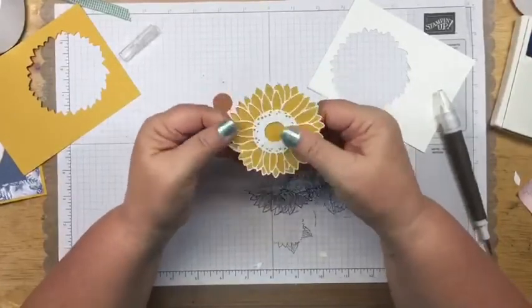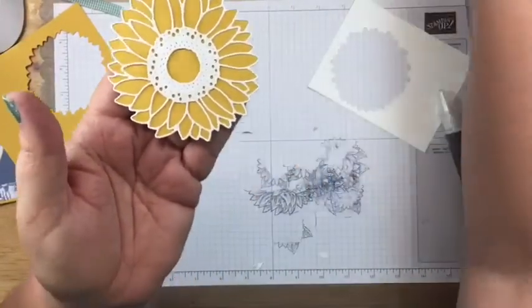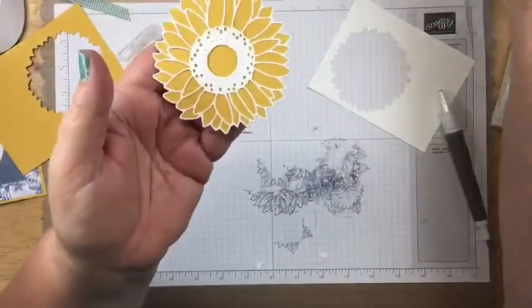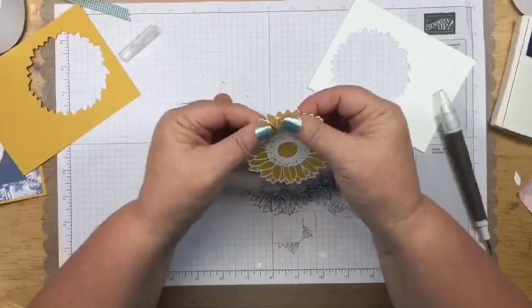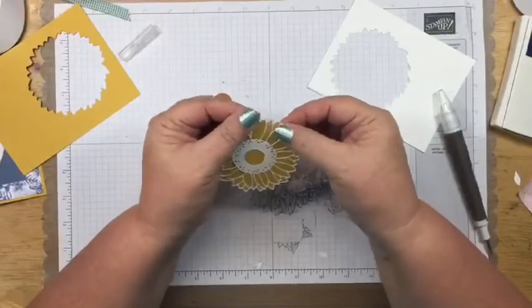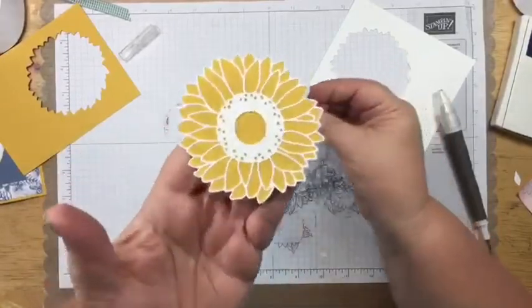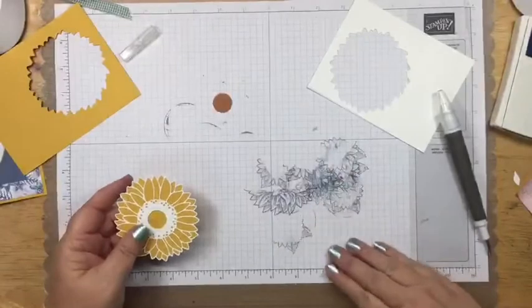So do you see how much easier that makes gluing that down than trying to come in with your Tombow glue and putting little drops of glue on the back of all of these pieces? This is so much easier. So I would definitely put that on your wish list, page 172, the self-adhesive strips, because look how easy that went on there. So these are pretty awesome.